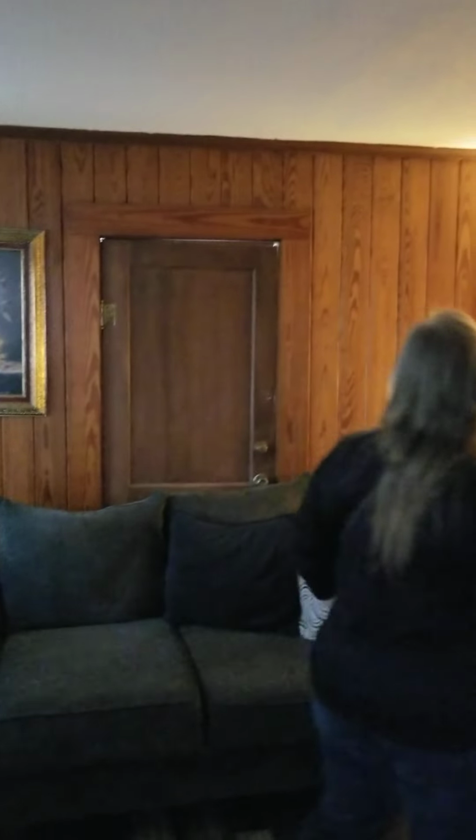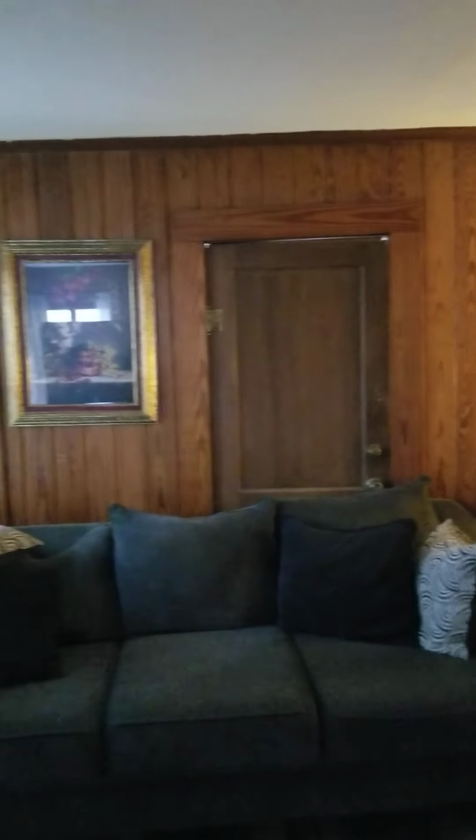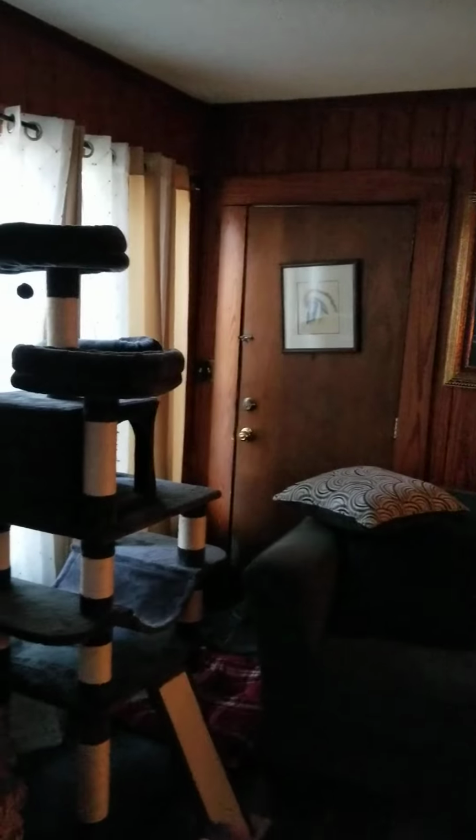So where do these lead to? Are they storage rooms? No, I don't even use it. The utility room is on this side. Oh, okay, I see the light. So the other side of that is where the washer and dryer is. Yeah, that's a utility room. Got it. And this other door? That goes outside. Oh, okay. There's an exit to the house. Okay. Yeah, fireplace there.